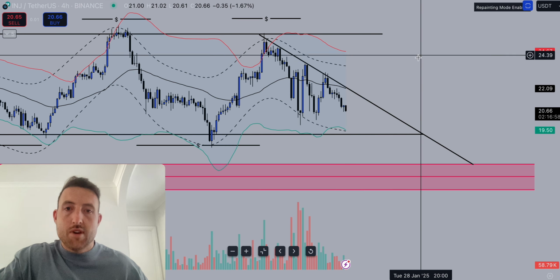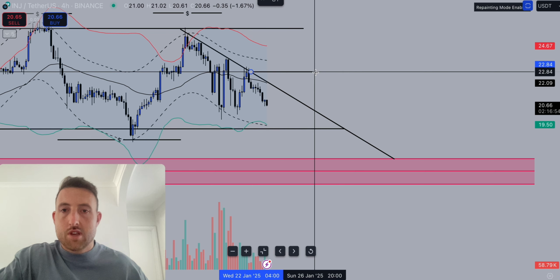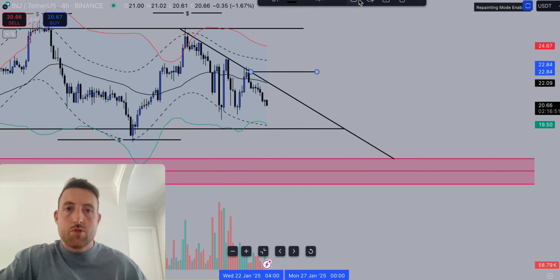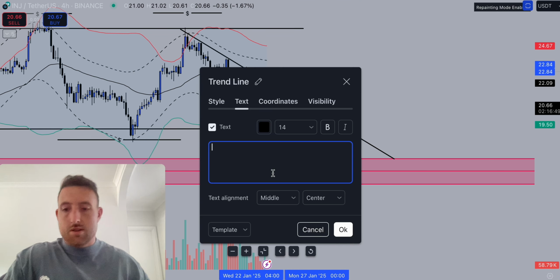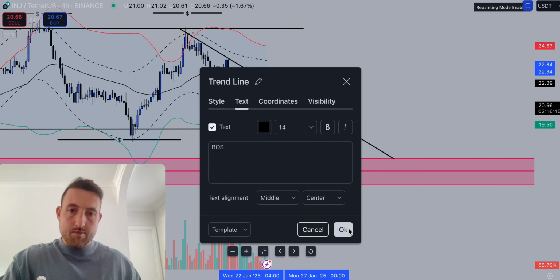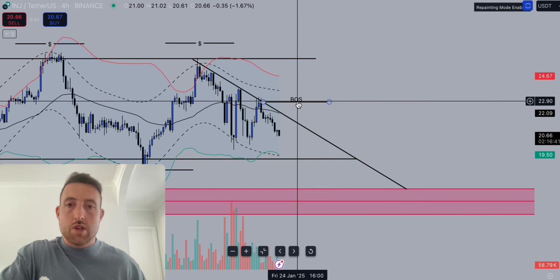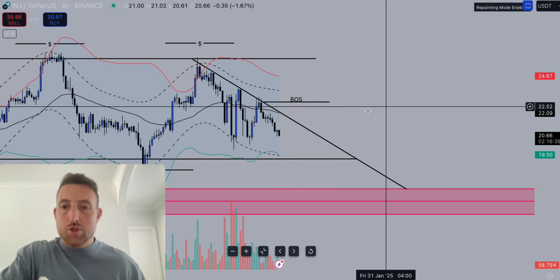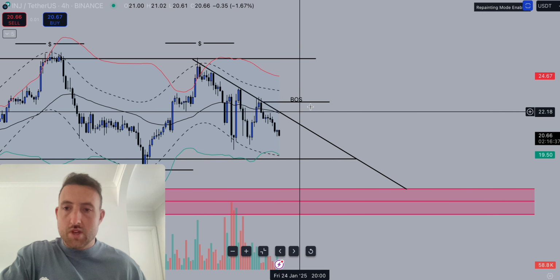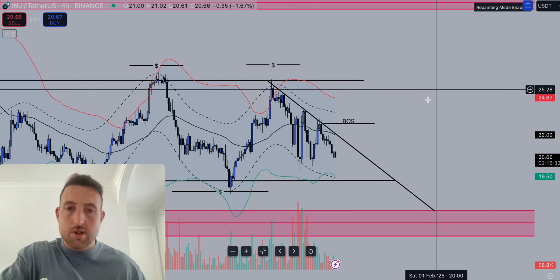We would want to break above this level, which would be our break of structure. And once we get above that level, which is 22.80, which we would want to get above with not just a wick but a full body closure, we can then start to target our highs and take out these liquidity zones.